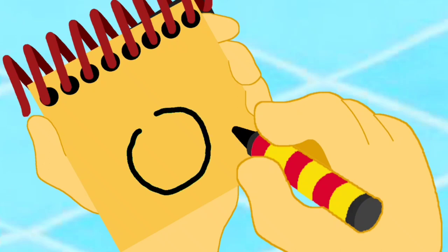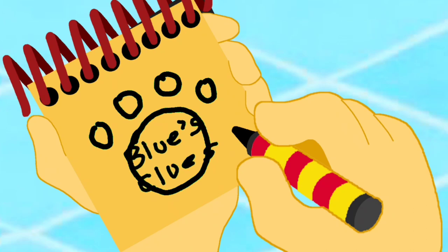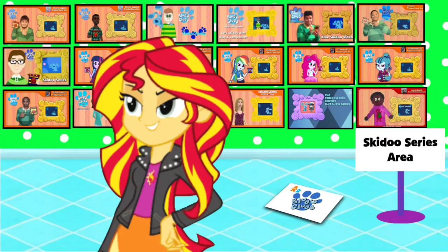First we draw a paw print like this. Then two words, Blue's Clues. There, a Blue's Clues logo. Well, that was our third clue.